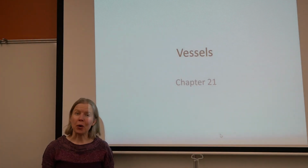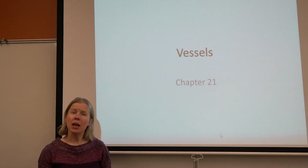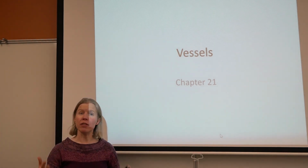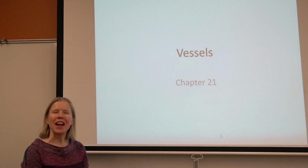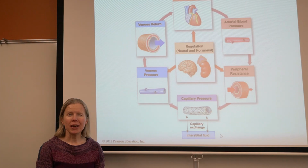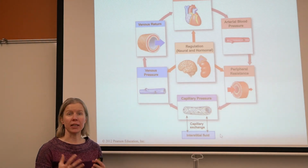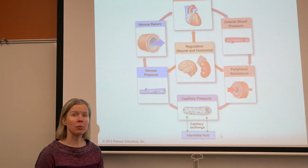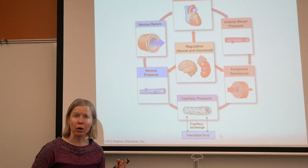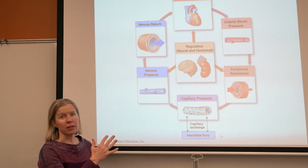On to chapter 21. This is our last chapter in the cardiovascular system, and it really focuses in on the blood vessels, the pipes that are carrying the blood that the heart is pumping. We'll also take a little bit of time here at the end to try to wrap everything together, right? Because these systems are absolutely integrated. The heart doesn't work on its own, the vessels don't work on their own. It really is a system.